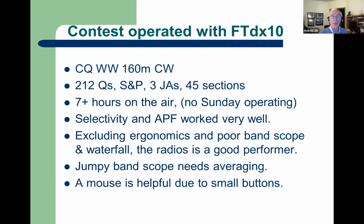I operated it in this year's January CQ Worldwide 160 contest. I could only work one day, only worked 200 plus Qs. I was search and pounce. I worked 3 JAs on 160 and I had 45 sections. I was on the air a little over 7 hours.